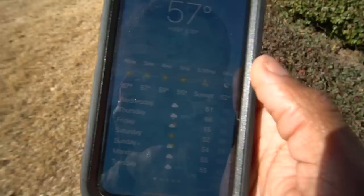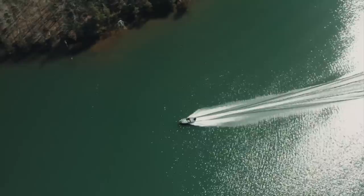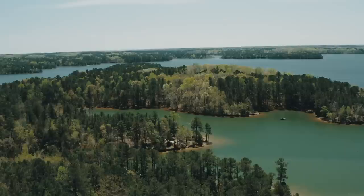Lake Hartwell is 56,000 acres. It is a huge pond. It's on the Savannah River chain. It splits Georgia and South Carolina. When you're headed towards the dam, on the right side is going to be the Georgia side, and on the left side is going to be the South Carolina side.